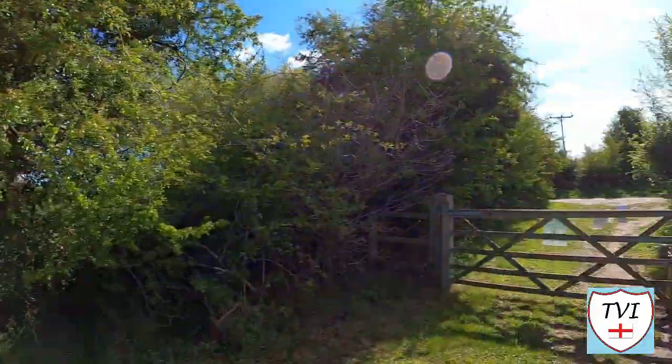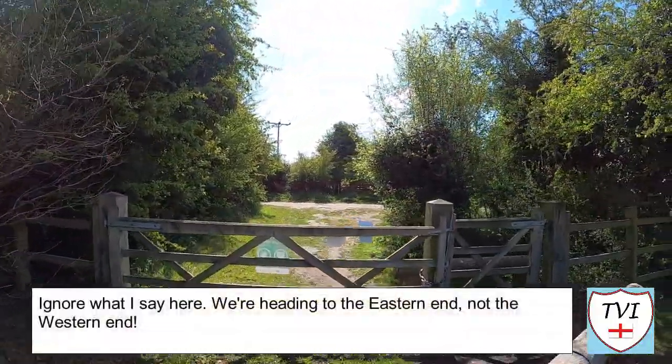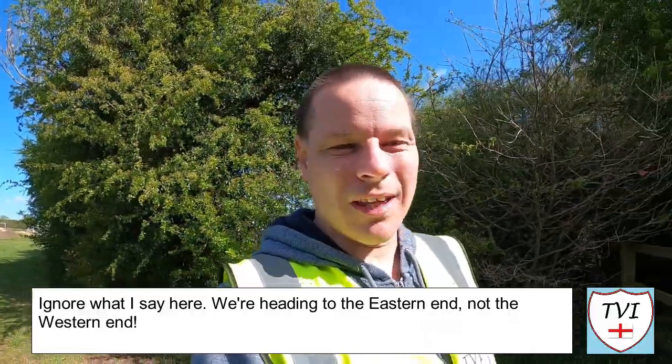So now I'm going to walk out of the park onto Brough Lane, which is in front of me, and we'll head up there towards the western end of the village where there is a lot more things to see.